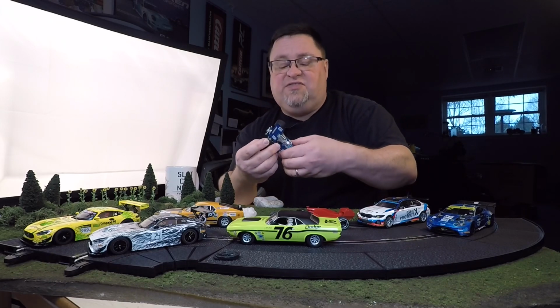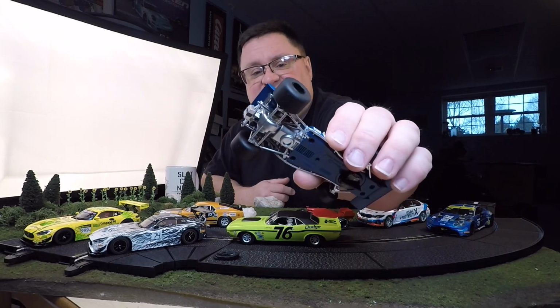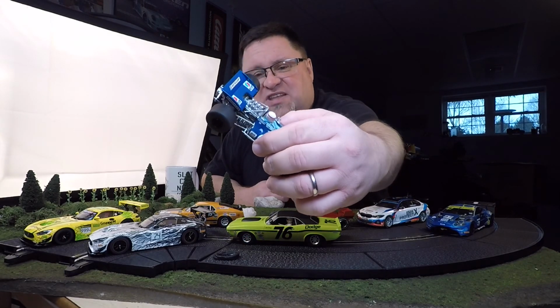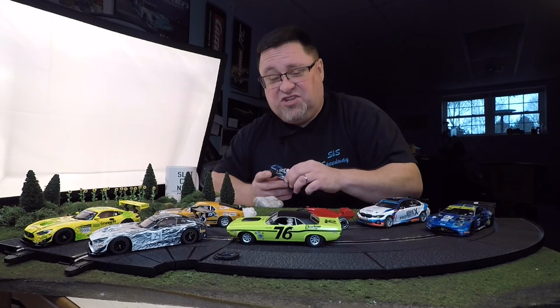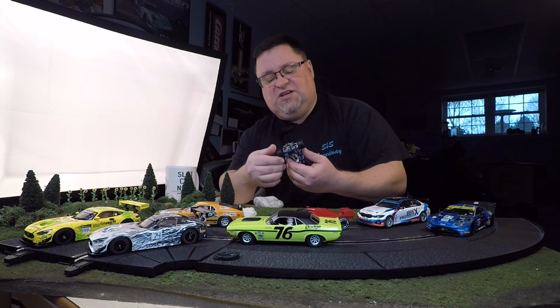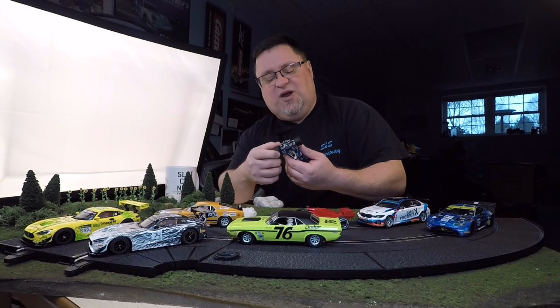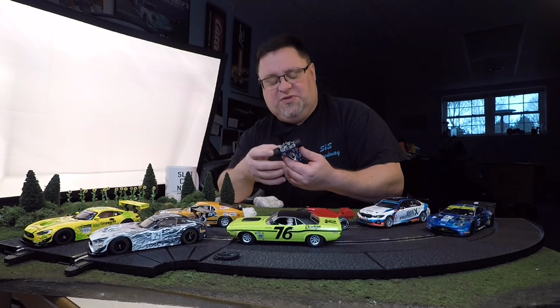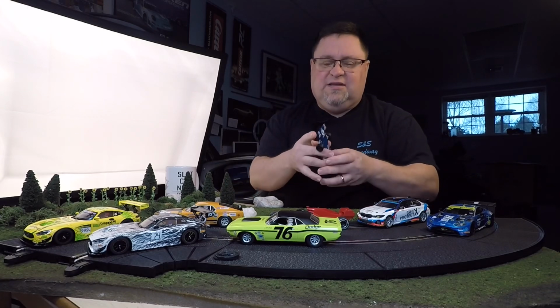The detail on this car, on the engine, and even from the bottom, is just absolutely outrageous. Outrageously good. And the gear mesh, I swear, do they put butter in there? It's so smooth. I can't believe it's a gear. That's incredibly smooth. Wow, amazing.